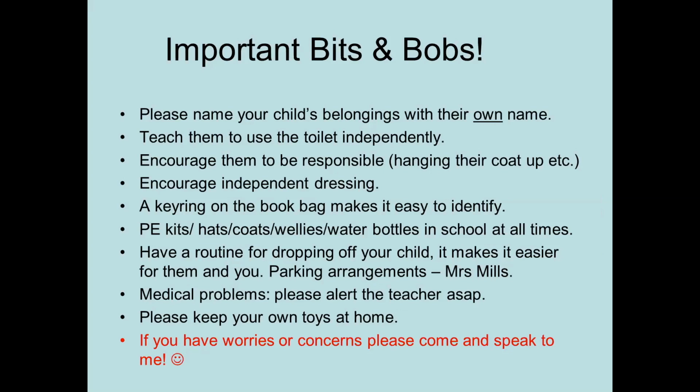So the last one is please keep your own toys at home, and the simple reason is that we have loads and loads of lovely toys at school for them to play with. But also, if you imagine bringing your absolute dearest toy into school, everybody wanting to play with it and it being lost somewhere along the way in the daytime, obviously that would be devastating for your child. So it's a case of leave it on the car seat for when they sit back down in it, or just keep it at home. It's the rule for everyone really, so that nothing goes wrong.